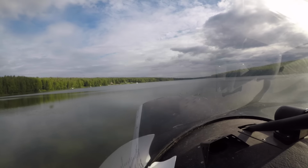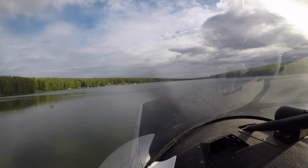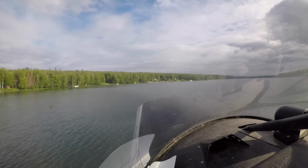Idle taxi is obviously the first stage, and it's one that we always use after we pull off a dock, and definitely one we're using hopefully before we moor or get on the beach. The advantages to this is, first of all, it's slow, and sometimes being on the water nice and slow and in control is a good idea. It makes you a little bit more predictable.